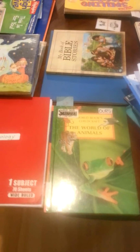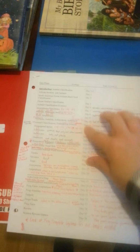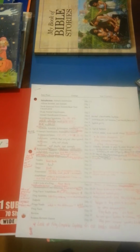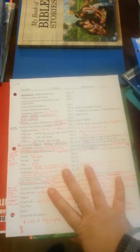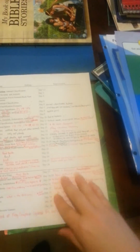Anyways, for science, we're doing zoology, and I am using the Easy Peasy for zoology. What I did is I printed everything that went on for each day for the lower level as part of zoology goes. And then I just went online and found things that I could do off the computer with him, because I do not like to be on the computer a lot. My eyes aren't too good for that.